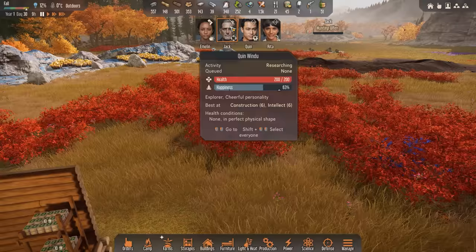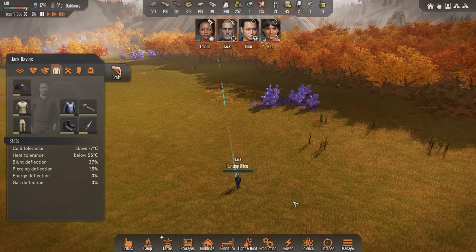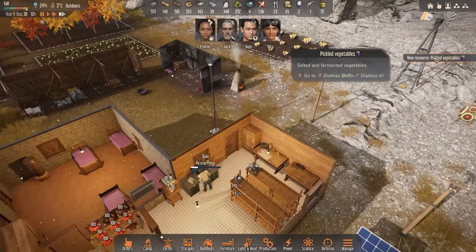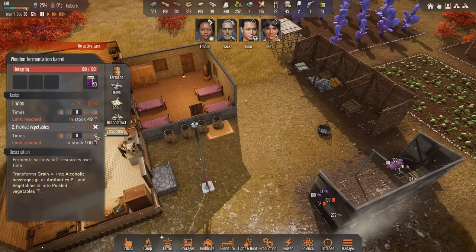Gonna be great. Jack, where the frickin' heck are you? Holy crud, Jack! Okay, it's not important enough. Jeezums, forget that olfin. I don't want this one that badly. Go home, bud. And pickled vegetables are now going to be a thing as well. Excellent.